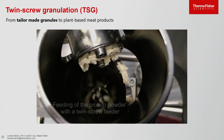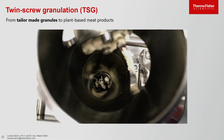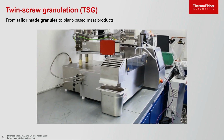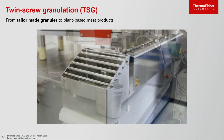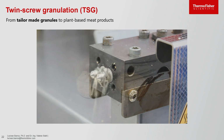So here they are feeding this protein. They did not specify what kind of protein that is. And then, you cannot see very well, but you add water and then you break up into granules the material that is being extruded. There it is. So you see it's kind of like a pineapple. We call this one distributive mixing elements.